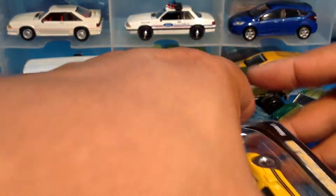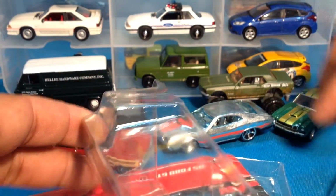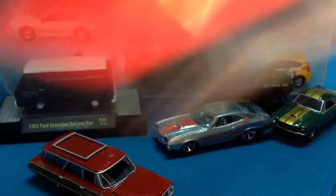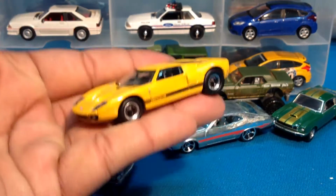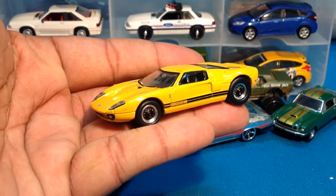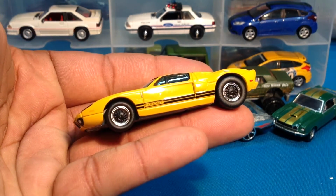So glad to finally have this loose. We'll take a look at it. This is yet another variation to add to the collection. Very excited about that. Very recently I've become a variation collector, and it's really cool. This one doesn't disappoint. Love Johnny Lightning.